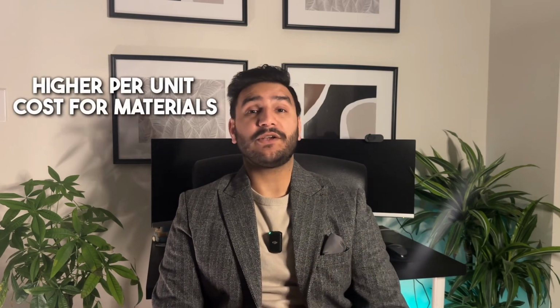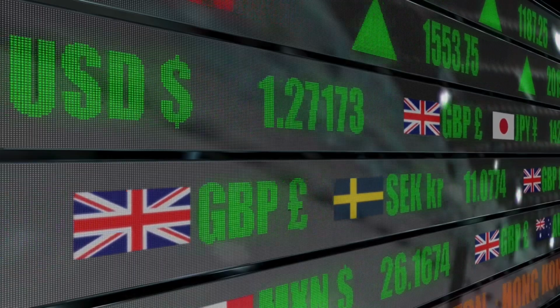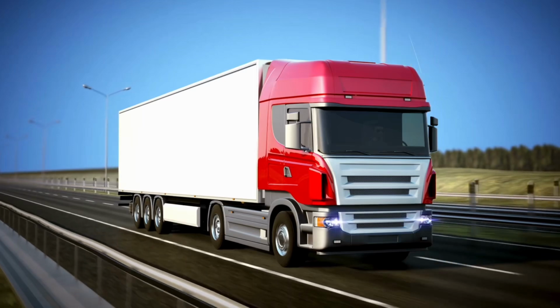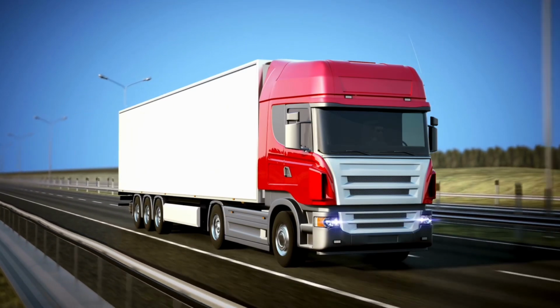Additionally, Canada's smaller market size can limit the economies of scale, potentially leading to higher per unit cost for materials. Further, fluctuations in currency exchange rates and transportation costs can further affect material prices in both countries, adding complexity to the cost structures faced by the builders.